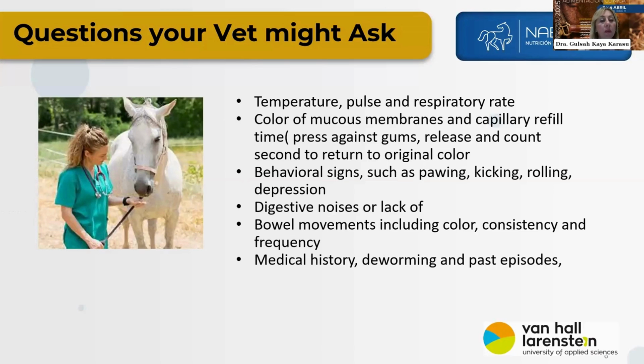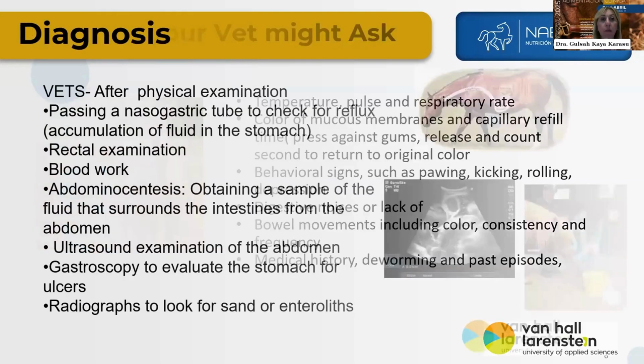So what was the last defecating time? What was the last urinating time? How is the horse's feeding? When was the last deworming for the horse? What is the medical history? And what were the last changes in the horse, and so on? Those kinds of questions your veterinarian, your practitioner will definitely ask you. So it is better that you record those answers before you call your veterinarian.